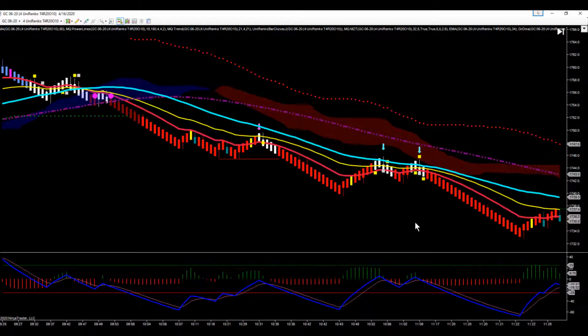So we had some nice trades in crude, some nice trades in gold. Trender Pro helping us with our trades. The new Trender Pro 2.0. Right here, we went from neutral right to strong bearish, telling us that we had good momentum in the direction of the trade we wanted to go. Same thing here. Went right from neutral to strong bearish, again telling us we had momentum in the direction that we wanted to trade here.